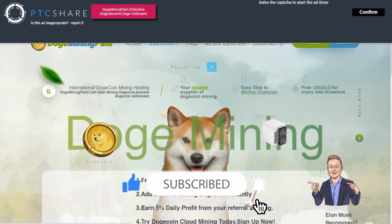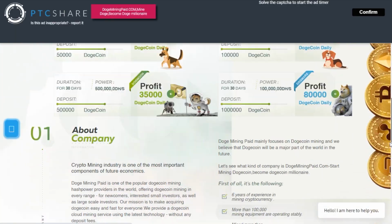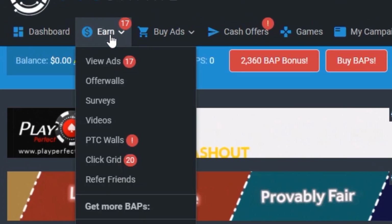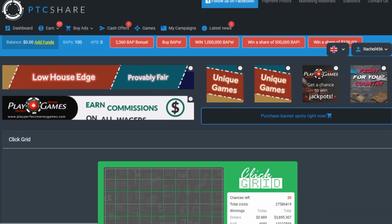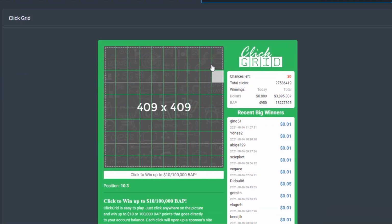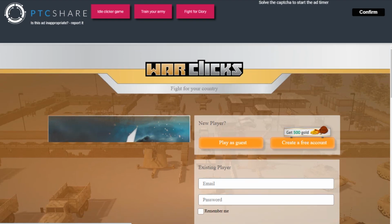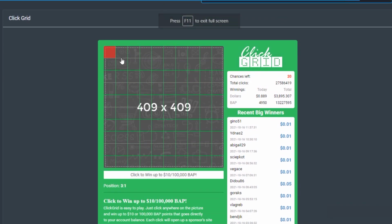Here's another trick that I want to show you where you can earn $20 for every click. Now I want you to scroll back up and click on the Earn button again, and I want you to go to Click Grid. Okay, let me explain. Each of these boxes is one ad. You click on this box and then this ad is going to pop up, which you can close and you will get paid for that click. You will see that it's credited because the box will turn red just like this one.